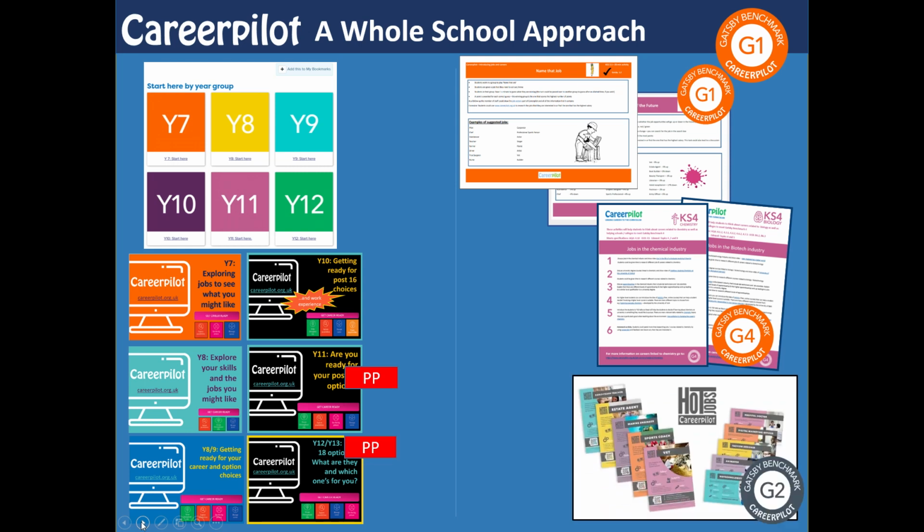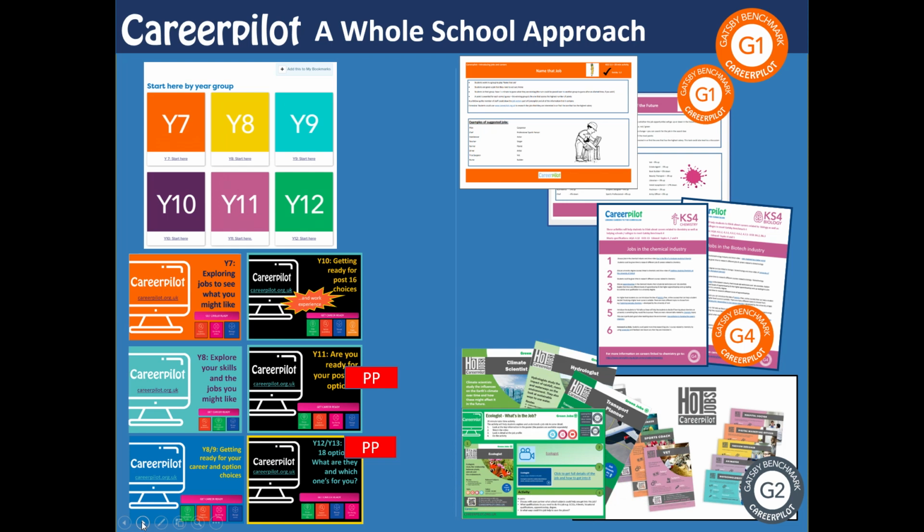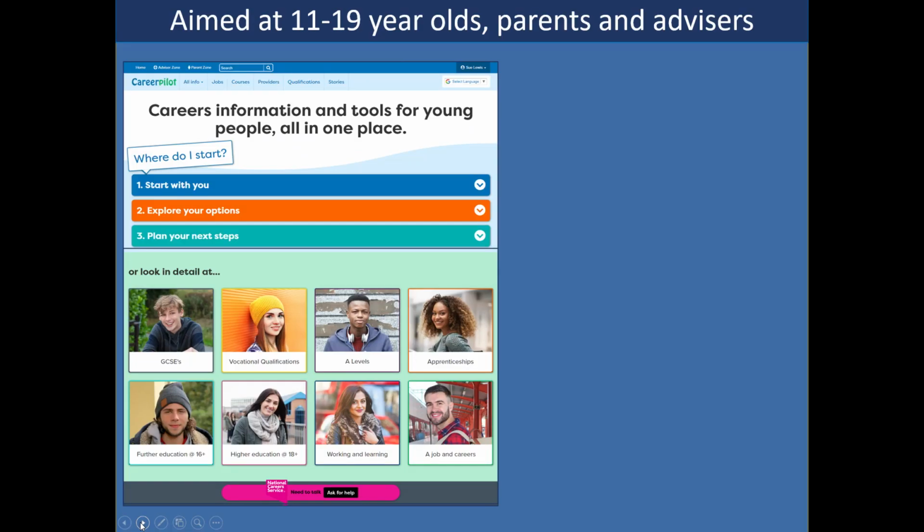Then we have lots of hot job posters and some of them available as social media packages so you can send out job of the week to parents and to students. And we've just recently launched a pack specifically by the NHS, and this one which is specifically about green jobs. So this is Career Pilot. Anybody can use this part of the site.